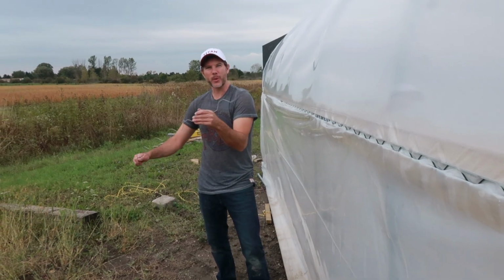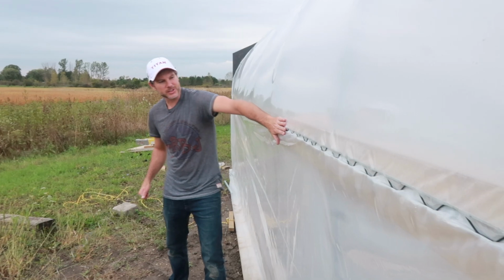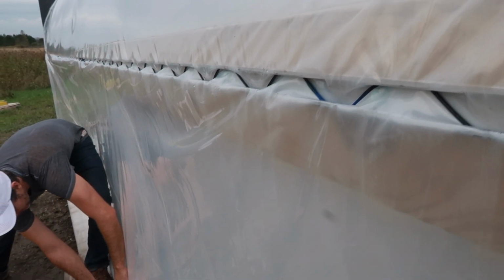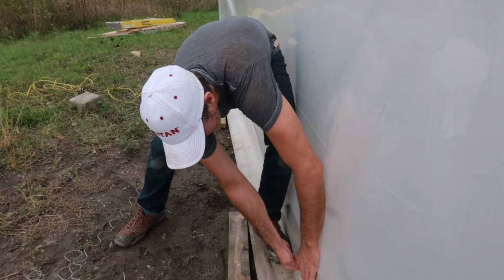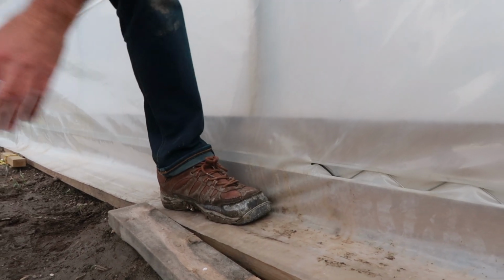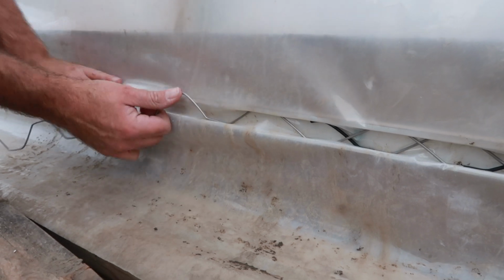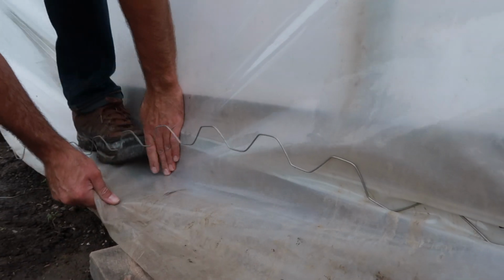All right, so now I'm on the second side, got the first sidewall over there secured. So this is the wiggle wire that we've talked about before, and you can see in the track, this is what holds the plastic in. So you basically just kind of come down the line here, and this holds the plastic nice and secure. And then you just keep going. Make sure everything's nice and tight and snug coming down the wall.